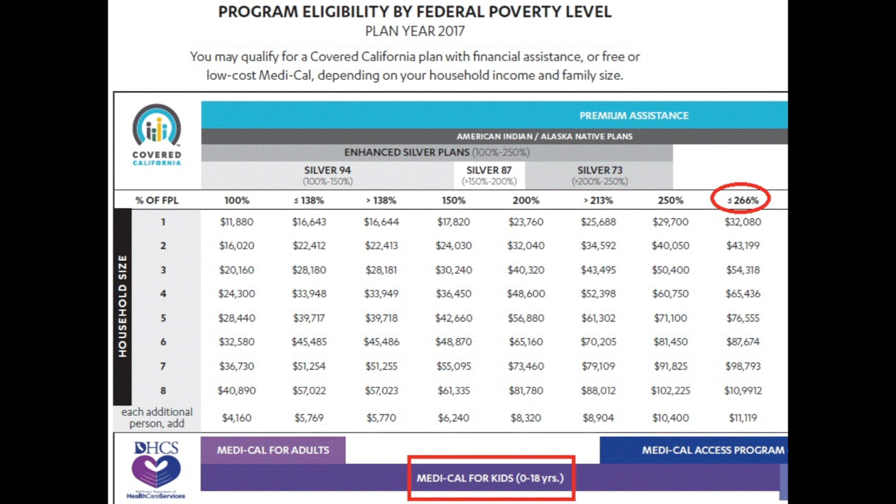Based on the household size, if the income is below 266% of the federal poverty level, dependents 18 years and younger will be determined eligible for Medi-Cal. In other words, they will not be eligible for a private health plan with a tax credit subsidy.